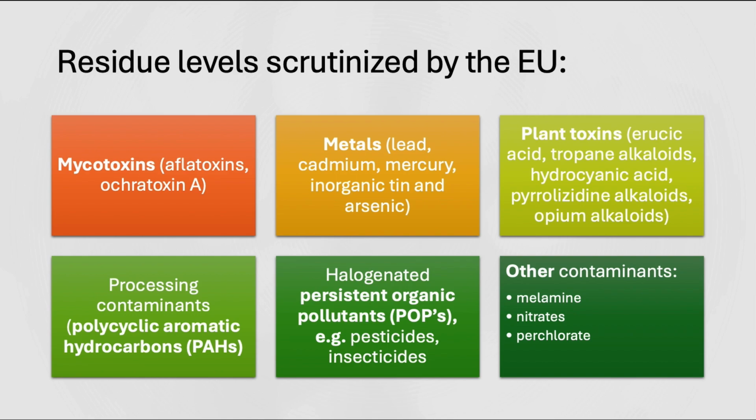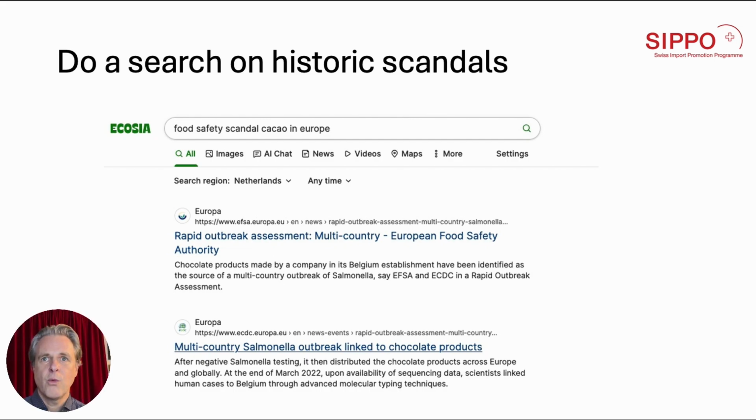There is also legislation on metals, such as cadmium, plant toxins, processing contaminants like the PAHs, and persistent organic pollutants such as the pesticides and insecticides. We may think of glyphosate, chlorpyrifos. A good way to find out what to test for is to do a search.